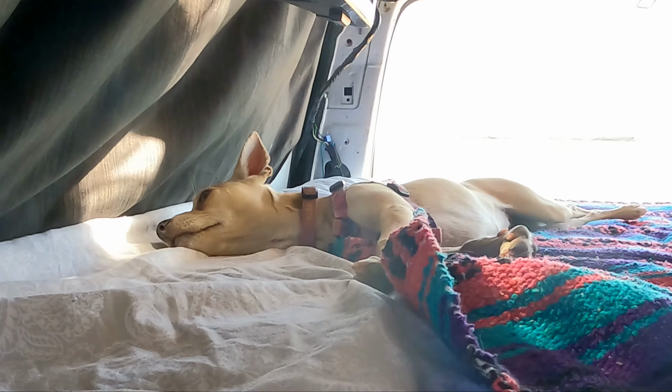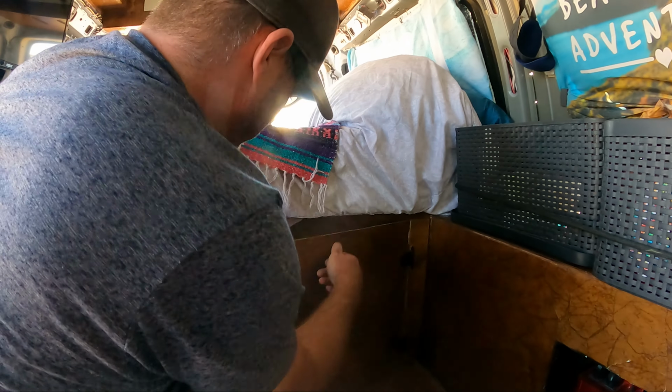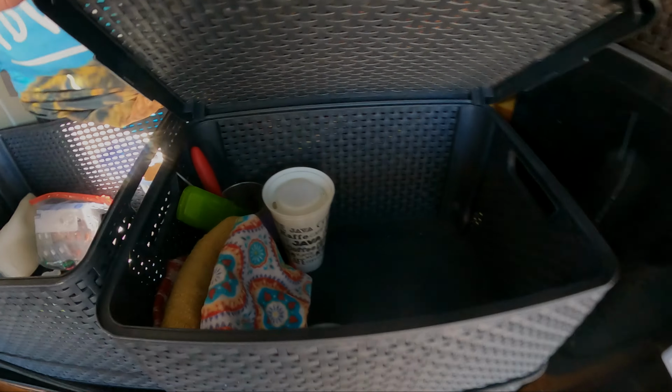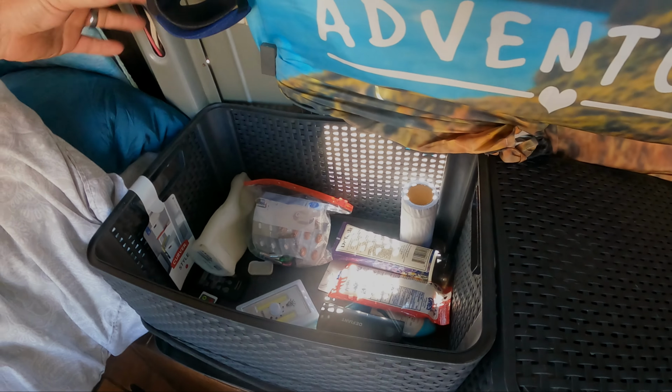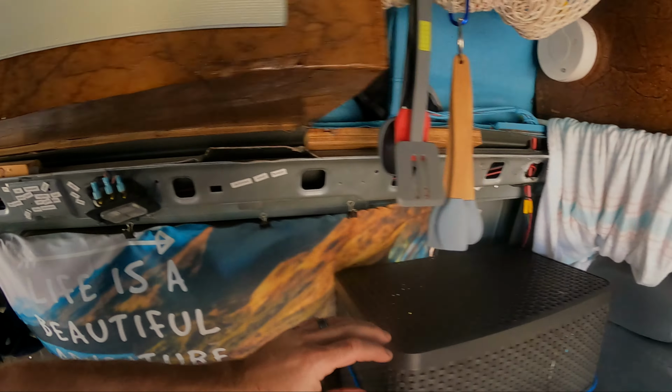Our toilet, it stows away out of the way. Then we have baskets for everything, just more storage. Raquel's in the process of organizing all this. Keep our eye mask here for at night. Some more storage up here.